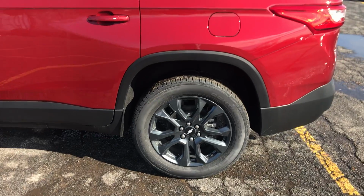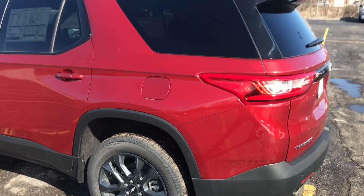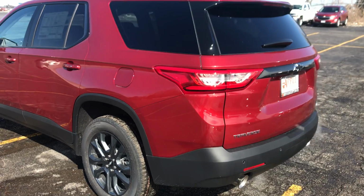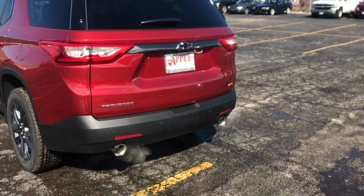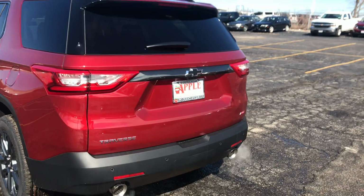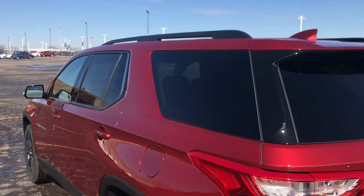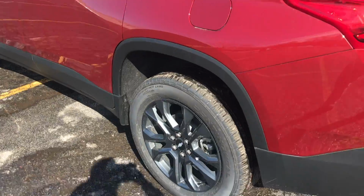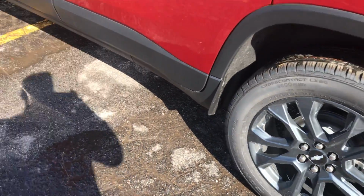It is a front-wheel drive 2LT model with a 3.6 liter V6 engine. Now it does come with our black Chevy decals, back tinted windows, and 20-inch aluminum wheels.